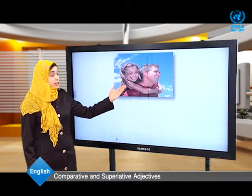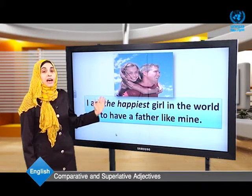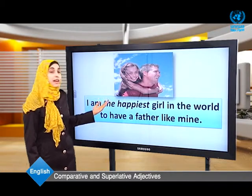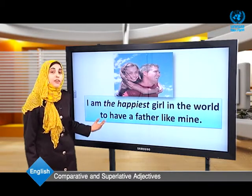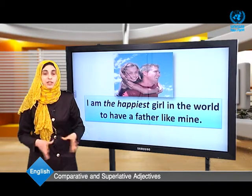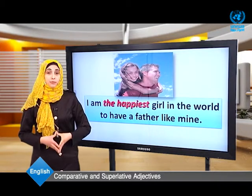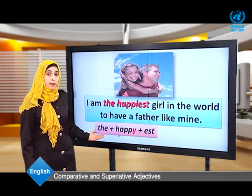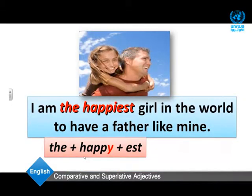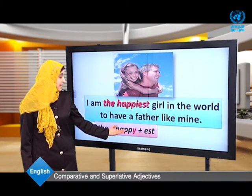Look at this girl and her father. She seems extremely happy and she says, I am the happiest girl in the world to have a father like mine. So compared to the girls in the world, she is the happiest girl ever. So she used the happiest, the superlative form. It's formed by the plus the adjective happy plus the est. Again, happy ends with Y. That's why we changed the Y into I and added est.